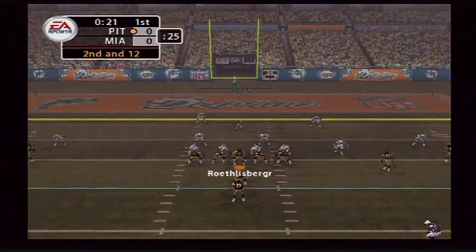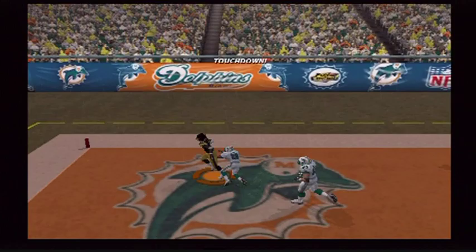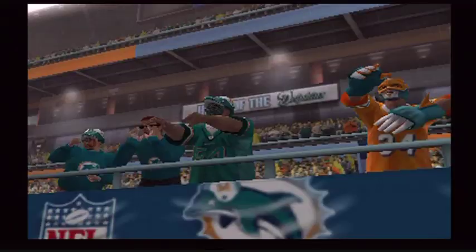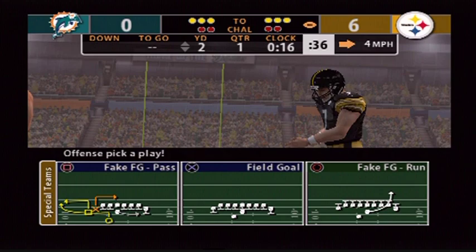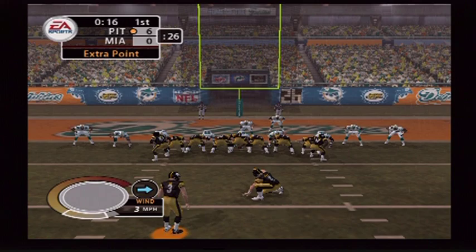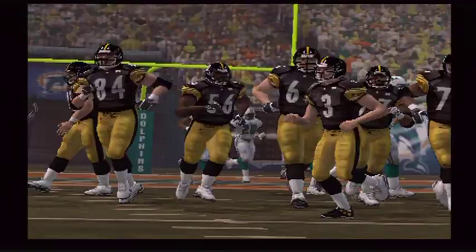Staley lines up behind his fullback in the eye. He surveys the field, lobs one into the end zone. Plaxico Burress is in there for the touchdown. Comes in to attempt the point after. The kick is up. The point after is good.